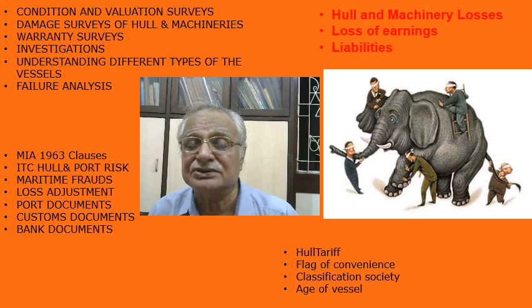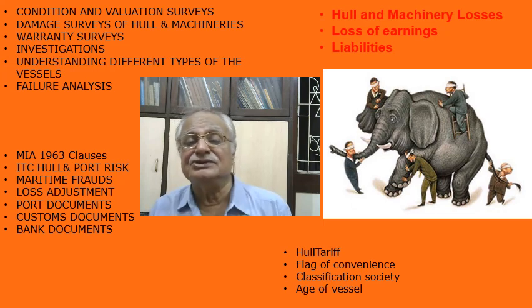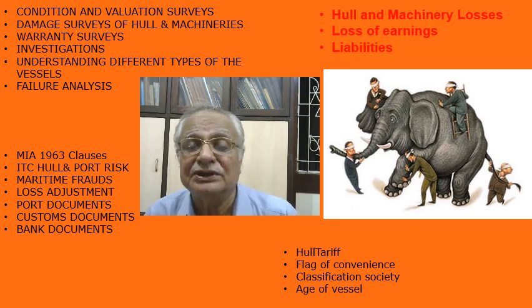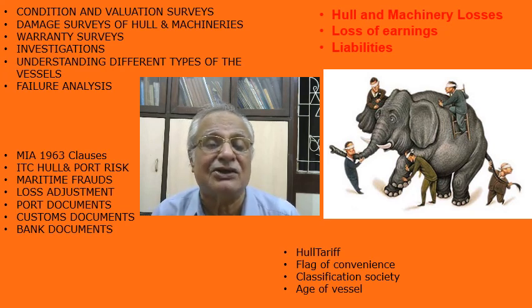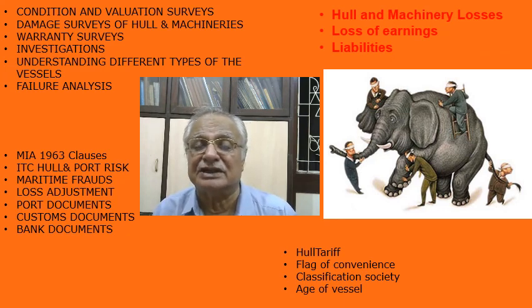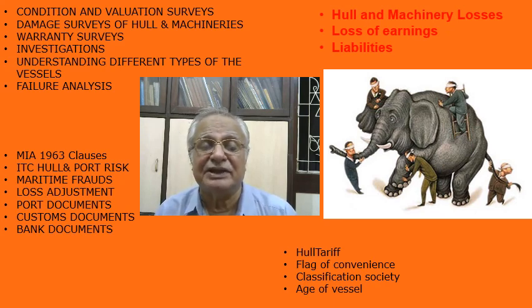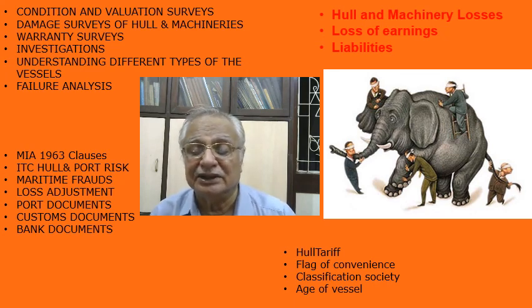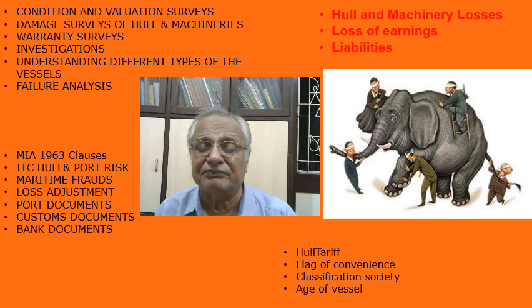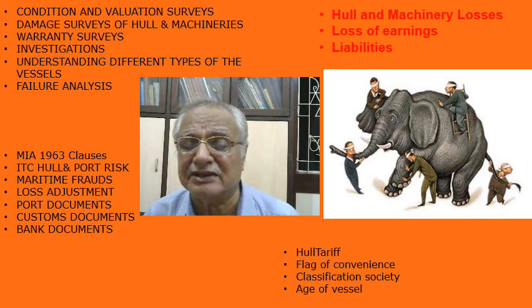Now when it comes to the adjustment of loss as per terms and conditions of the policy, what are the things you should know? First, the Marine Insurance Act 1963, all sections. Then there are the Institute Time Clauses, Hulls, ITC Hull and Port Risk. It is a named peril policy. The perils are listed in the policy. Everything is not covered. The loss attributable to that particular peril which is covered is only covered under the policy.